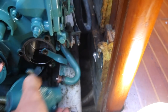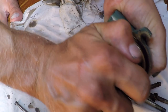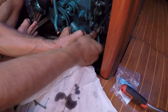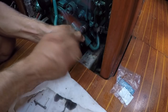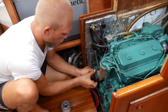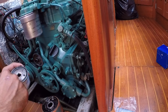I started by removing the impeller pump housing to change the cog. We normally change the oil filter every second oil change. Adding some oil to the rubber gasket helps the seal to the engine block.